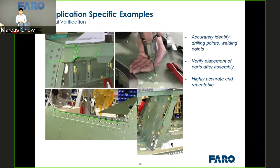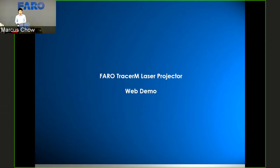And lastly, for visual verification, the projector is also good for accurately identifying drilling points and welding points, as well as verification of the placement of your parts after the assembly. So that wraps up the PowerPoint presentation that I have to share with you. And right now, I will be proceeding into the web demonstration for the laser projector.